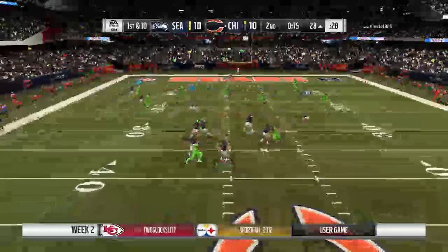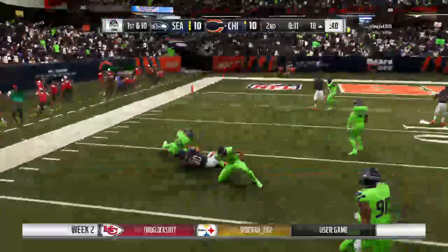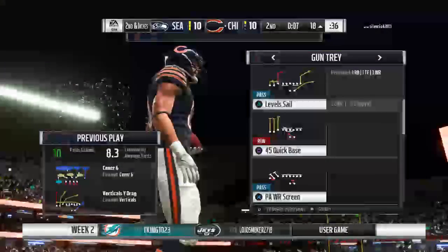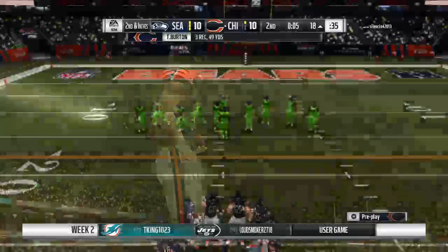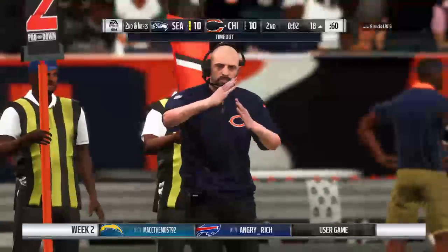On 1st and 10, it's Trubisky. Throw left side, complete. It's Burton, and they'll bring him down at the 18-yard line. 10 yards on the pickup there, and it'll be 2nd down. So 2nd and inches after that first down completion went just shy of the marker.